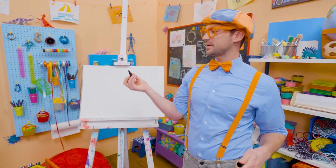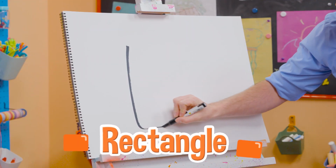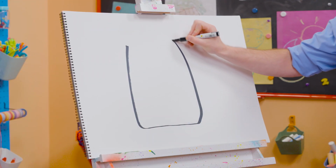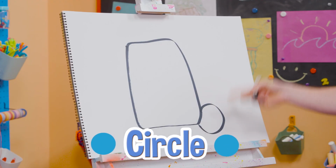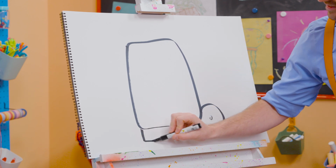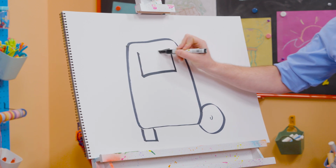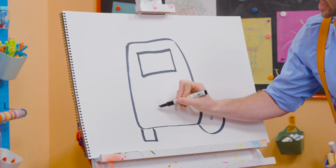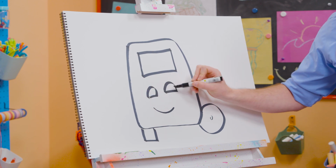All right, to draw Buster, I'm gonna take a black marker and draw a rectangle, but with rounded corners. There we go. How does that look? Whoa, and let's draw a circle down here for a wheel and a tire. Ooh, and a little circle inside. Ooh, and a square right down there. All right, let's draw a rectangle right here for the front windshield, and then a smiley face, but you can't forget about the eyes, those half circles right there.